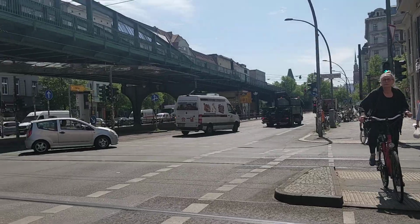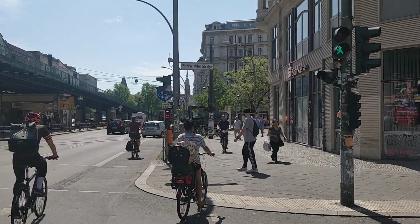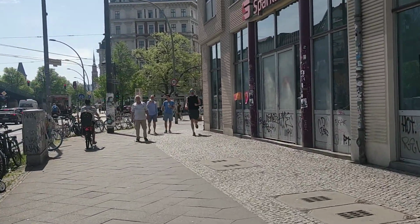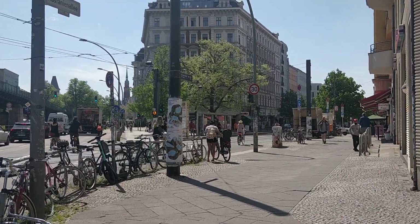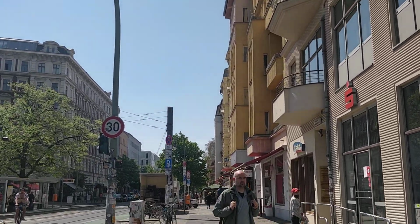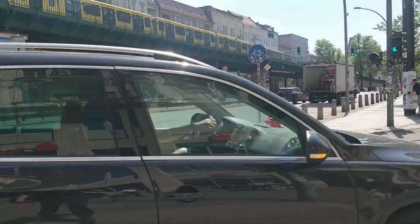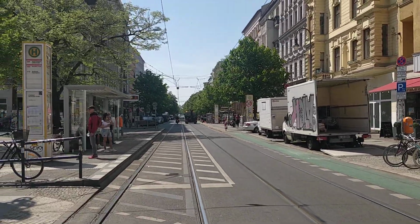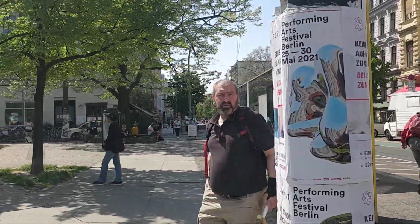It's also a good place for fresher air. A lot of air circulation here, for people like me. All these adventurous bicyclists. I might not go that much further down here. We can save that for a different walk, but it's certainly a very nice street. It goes on for about a kilometer.